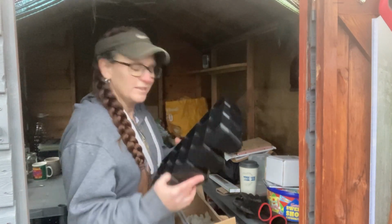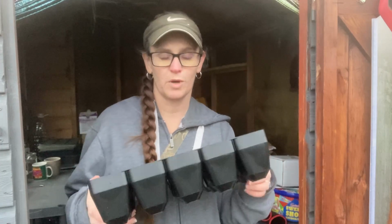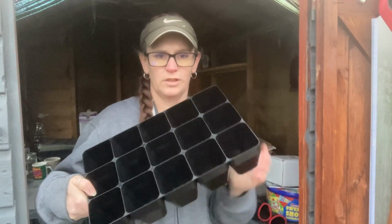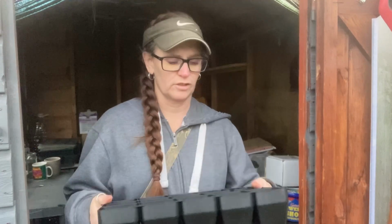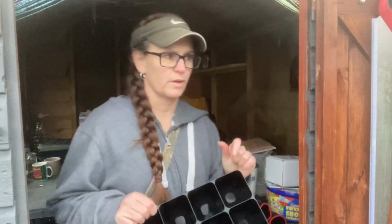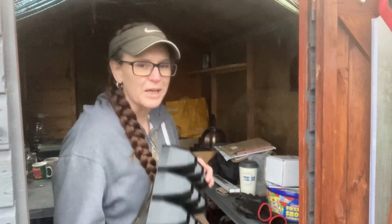But I got these. So these are seed trays from Containerwise, and they're hard, solid. They've got a nice big bottom hole, so it helps for you to push the plant out once it's ready. And they're rigid, they're solid. I've heard a lot of good things about these, and I've got these ones, and I've got the deep root trainer ones as well, so I've got a tray of each. So yeah, start small. I will get more.